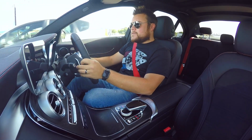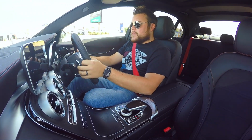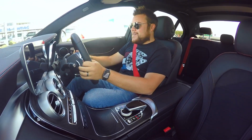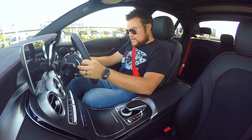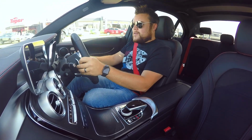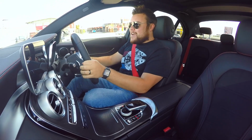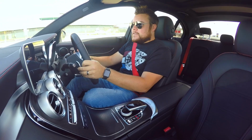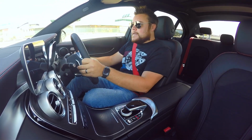Oh, and it sounds so good. A little bit of overrun there. Oh, it sounds fantastic. And it snaps and crackles and pops, and all of a sudden it doesn't feel like a normal C-Class anymore.